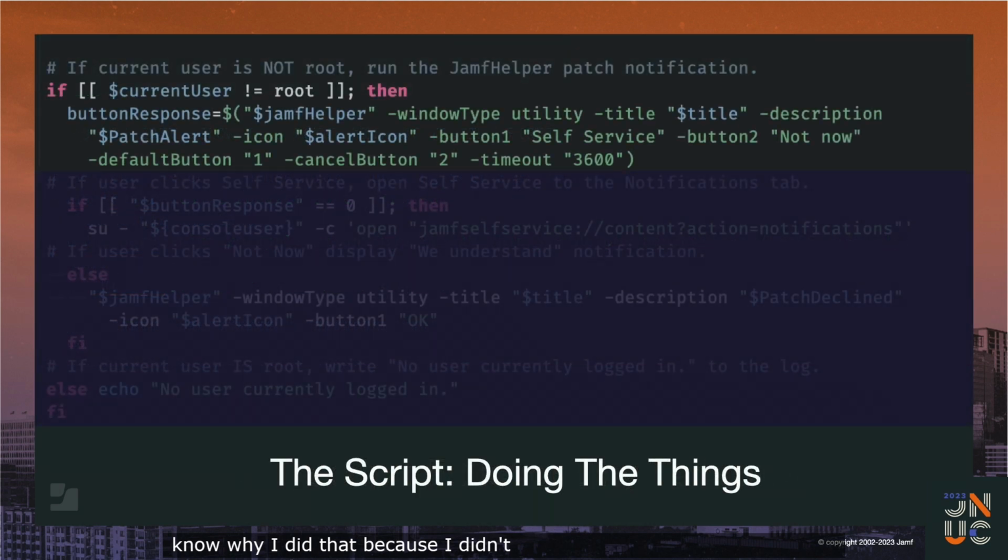Then we get to the part where we do the things. So we're going to check who the current user is. If the current user is not root, that means a human is logged into the Mac, and we're going to send the initial Jamf Helper alert with two buttons. One is Self Service, and that's the default, and the other is Not Now.